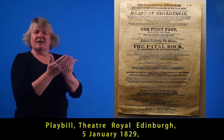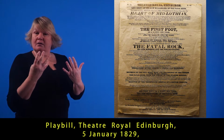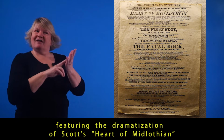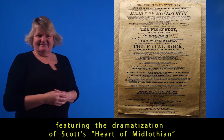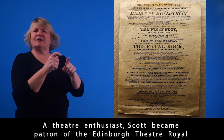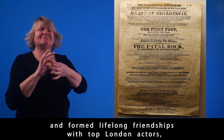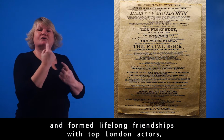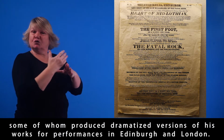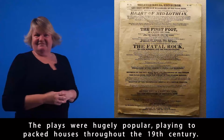Playbill, Theatre Royal, Edinburgh, 5th January 1829, featuring the dramatisation of Scott's Heart of Midlothian. A theatre enthusiast, Scott became patron of the Edinburgh Theatre Royal and formed lifelong friendships with top London actors, some of whom produced dramatised versions of his works for performances in Edinburgh and London. The plays were hugely popular, playing to packed houses throughout the 19th century.